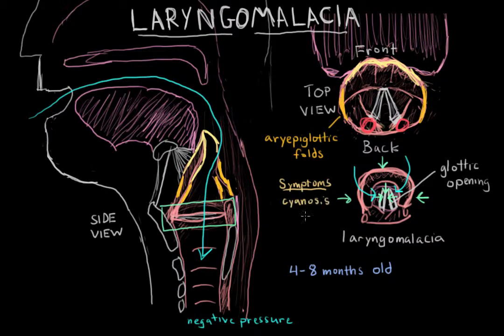Another common symptom is stridor. And stridor is a musical noise on inspiration. Because the airway is so narrow, when air rushes past the glottic opening, it makes a noise, a musical noise. Stridor is very similar to air rushing through a window. If a window is partially open and air rushes in, it'll make a howling noise, right? You've heard of howling wind before. And so it's a similar concept that produces stridor.